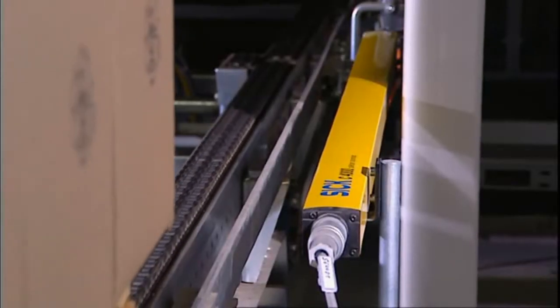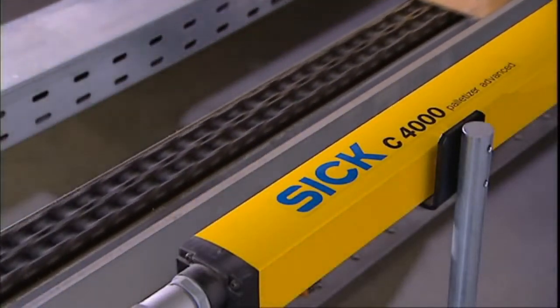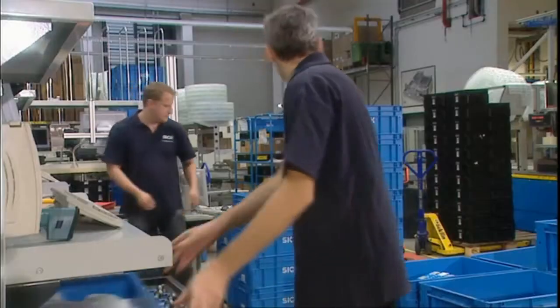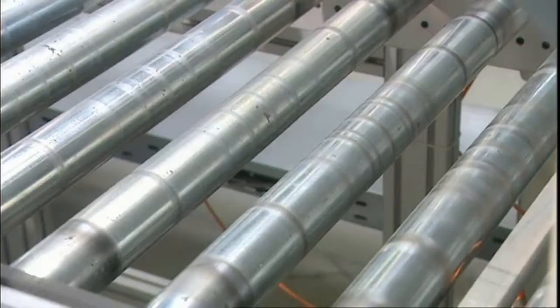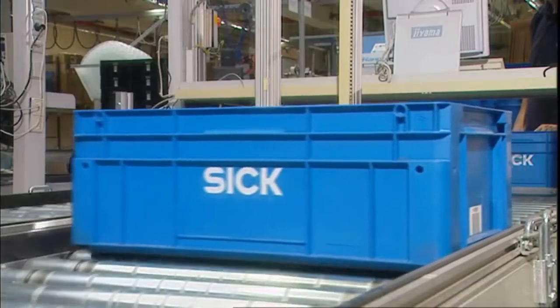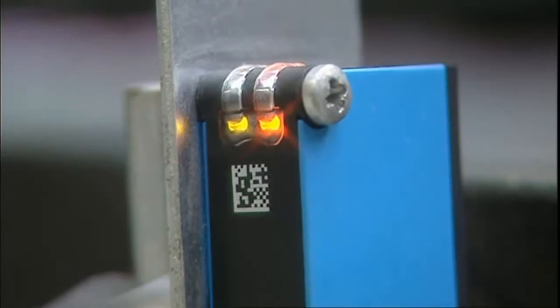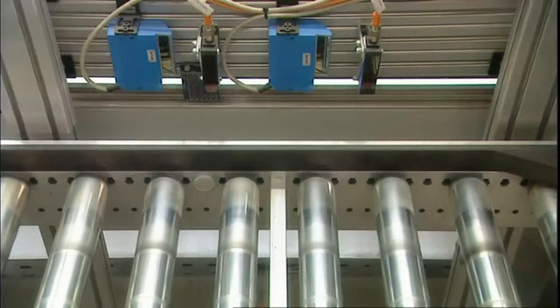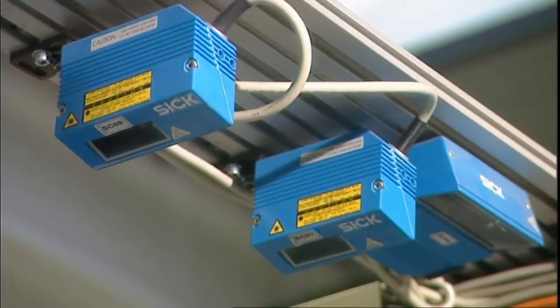Simple. The C4000 safety light curtain differentiates between man and material without any other additional sensor. A photoelectric reflex switch recognizes the tote to be stored and starts the rollers. The totes are guided fully automatically through the 400-meter-long conveyor system.